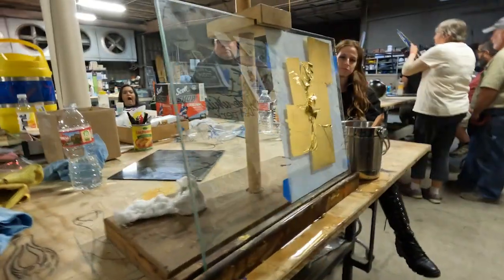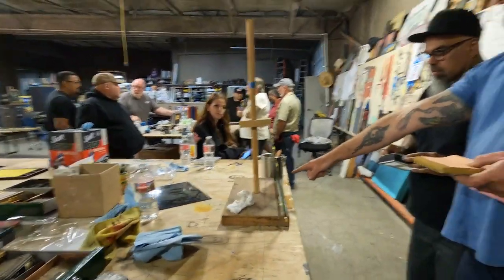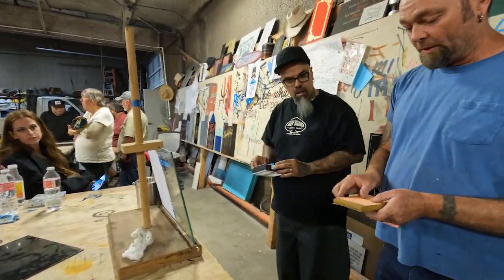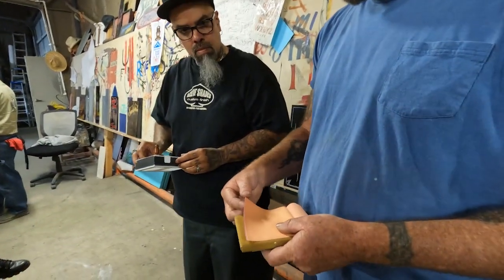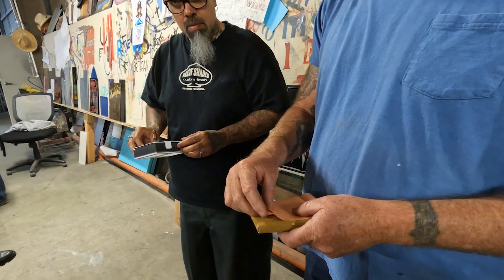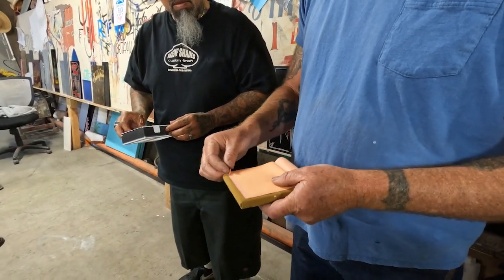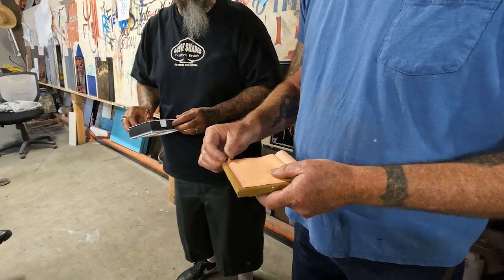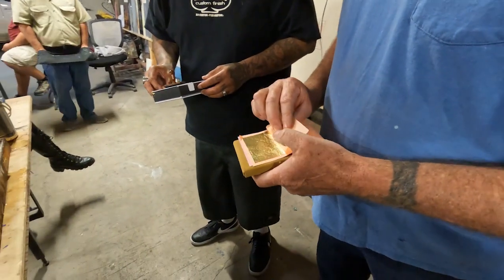All right, so one of the things we can do here: we don't need to put a whole leaf down. There's lots of ways to do it. What we're going to do is expose this leaf right here and cut a little section of it off. So we'll take a half a leaf.